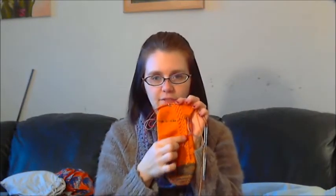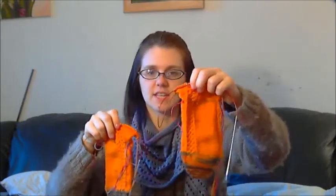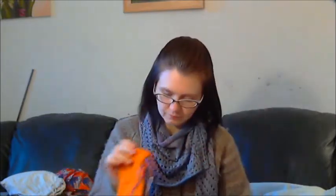But you can see I have the foot done, and then it's starting to go sideways. So this is the right foot, and it'll wrap around the leg, and you can see the left one is starting to go as well.